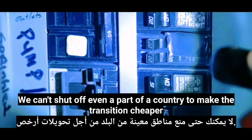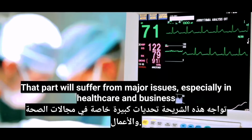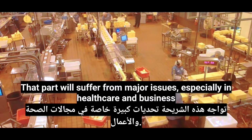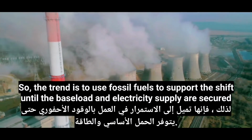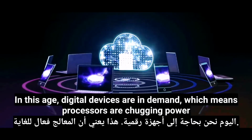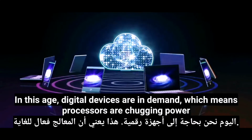We can't shut off even a part of a country to make the transition cheaper. That part will suffer from major issues, especially in healthcare and business. So the trend is to use fossil fuels to support the shift until the baseload and electricity supply are secured. In this age, digital devices are in demand, which means processors are chugging power.